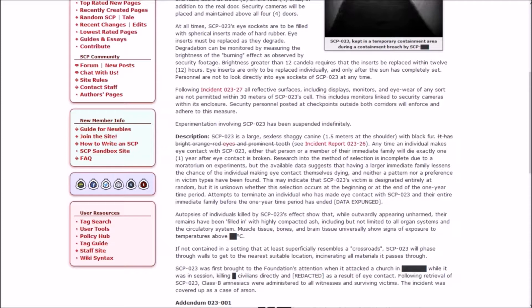See, now, I can probably find out what that temperature is, but I don't want... How hot does the human body turn into ash to be in my Google results? So I'm not going to do that.